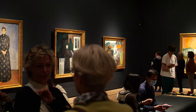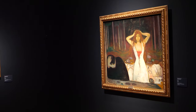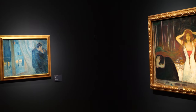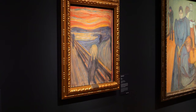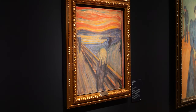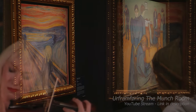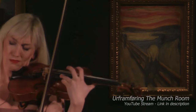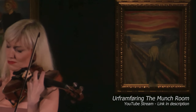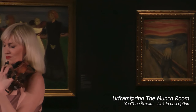So this is the Munch room. Munch was definitely Norway's most famous painter. He definitely had his own touch, so it's very recognizable what he did. The Scream there, one of the more famous paintings in the world. Munch painted four versions of The Scream that exist today, and we believe that the one we have is the first one.